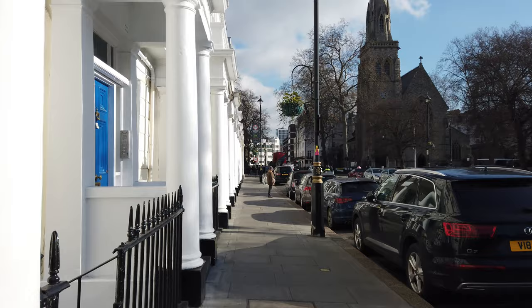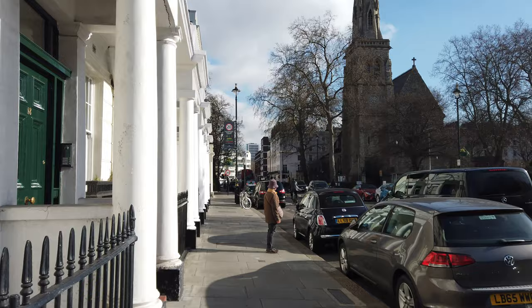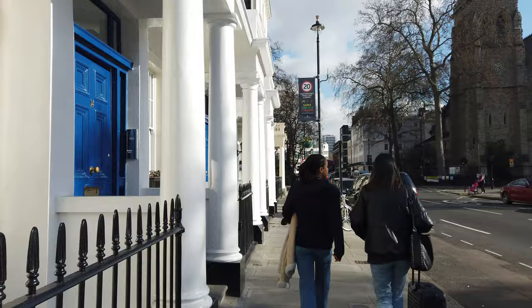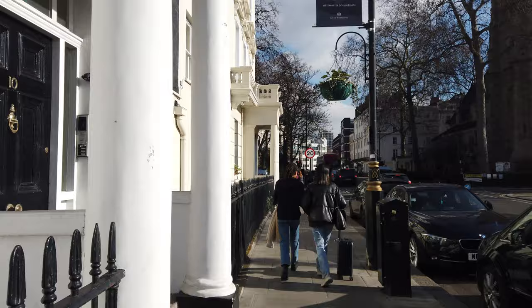We're in Westminster here. We're actually really close. So the Houses of Parliament, House of Commons, all that type of thing. It tells me it's 11 a.m.